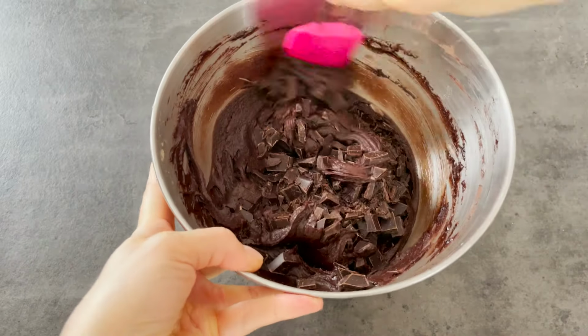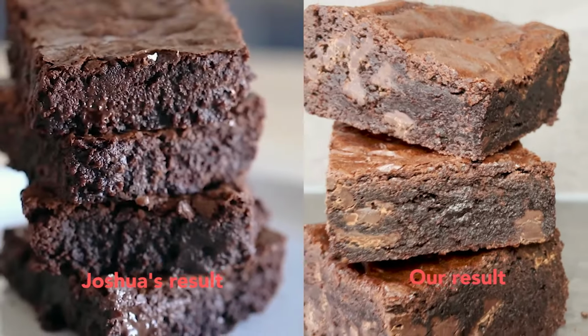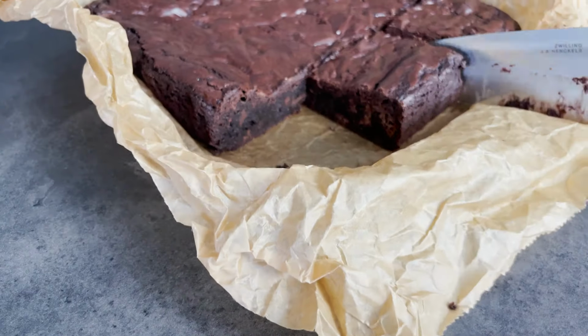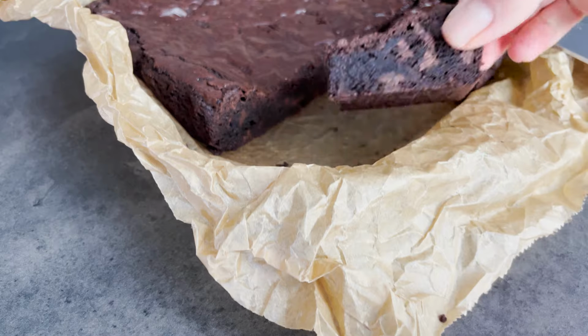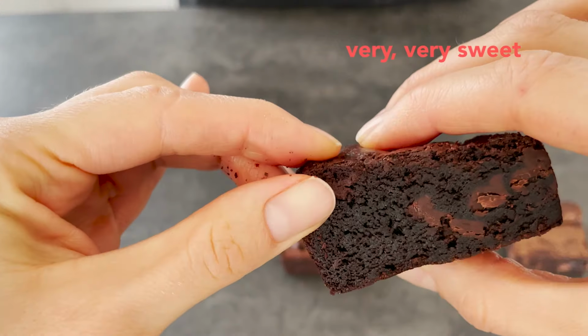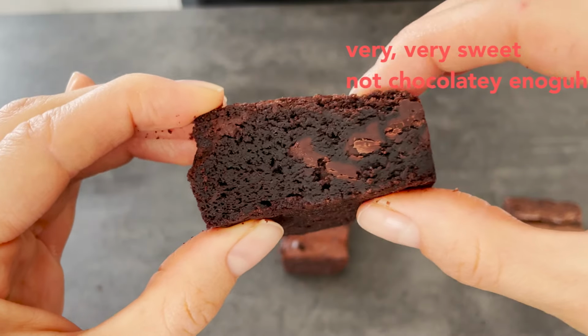So here we go, this is the result of Joshua's recipe. As mentioned, the brownie looks very dark, even though there is no melted chocolate in the batter. It looks fudgy, but maybe a tiny little bit dry. Let's try them. These are also on the sweet side. You can taste a lot of sugar and maybe a little bit of chocolate.